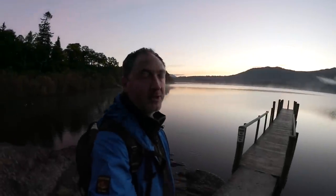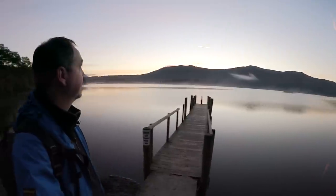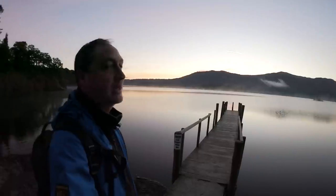Well, here we are at Hawes End Jetty. Well, there's bags of atmosphere down here, but yeah, those clear skies aren't helping with the colour. There would be a blaze of colour up there if there was a lot more cloud up there.